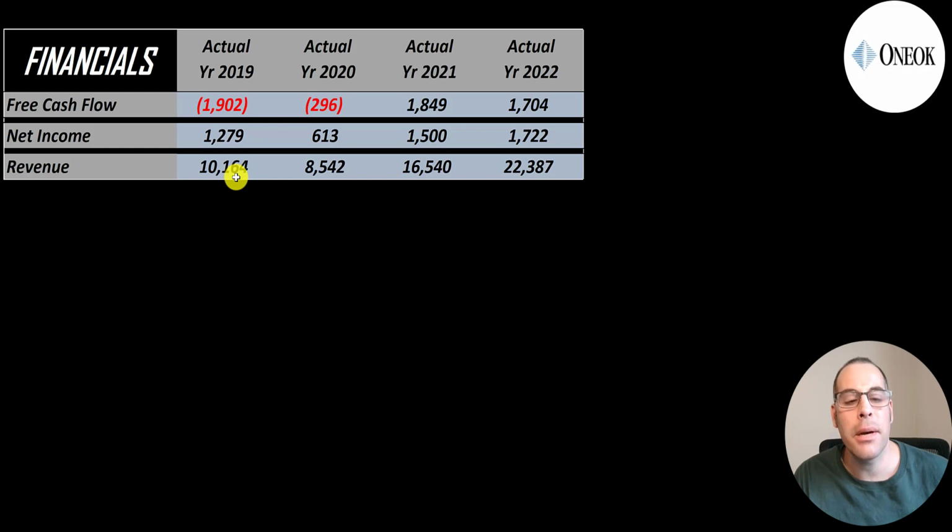Revenue is the sales for the company, and that was 10 billion in 2019. Their revenue came down in 2020 due to COVID and low oil prices. It was 8.5 billion. It nearly doubled in 2021 to 16.5 billion. Then grew a lot into 2022 at over 22 billion.